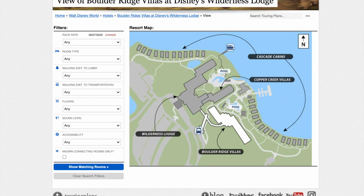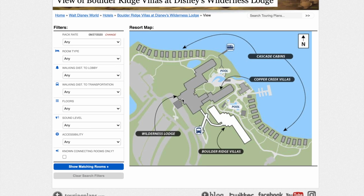So here is a map of all of Wilderness Lodge. This includes Wilderness Lodge, Boulder Ridge Villas, and Copper Creek Villas. So you can see by the arrows which one represents which. This white building right here is Boulder Ridge. But just to give you an idea of an overview of the resort, just in case you don't know, this is the main lobby. So this is the entrance.